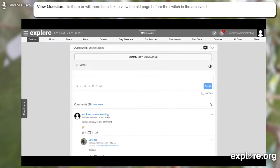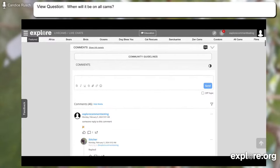Last and final question I had queued up from last week was, when will it be on all the cams? So we're doing this rollout slowly so that as it rolls out to a new set of communities, we can be in there and help them troubleshoot and work through the change. But our hope is that we have it on all of Explore by the end of March, although a lot of that does depend on a couple bugs being sorted, specifically the refreshing to see new posts bug and uploading media, before we go site-wide with it.